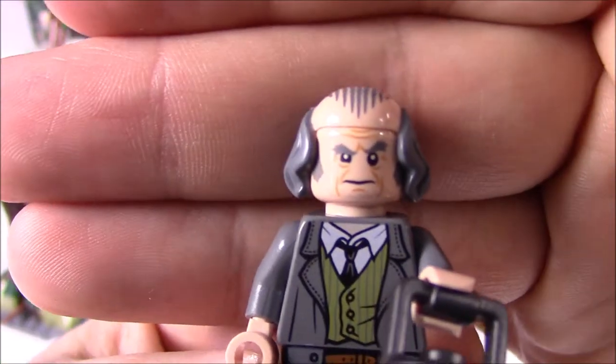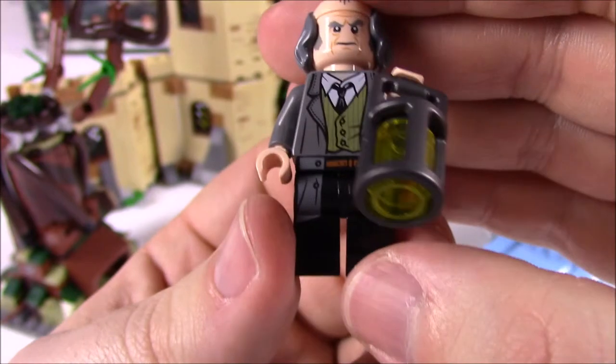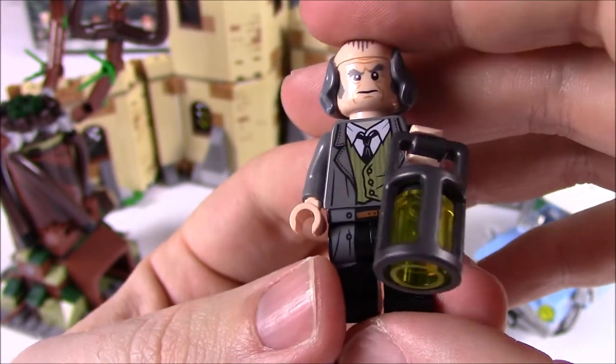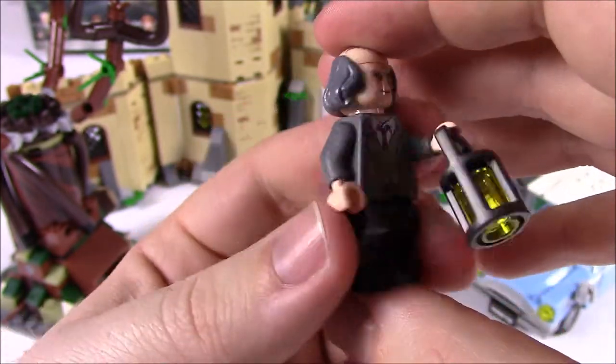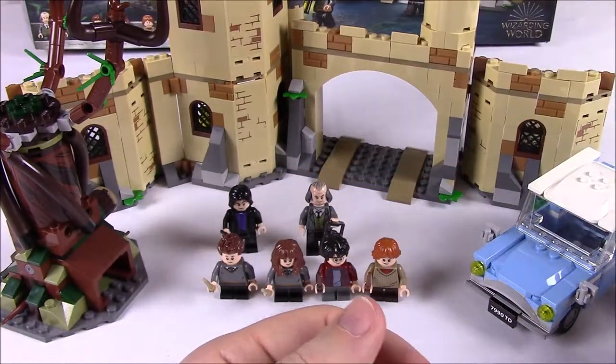Then he's got his old man face there with a bunch of wrinkles, gray hair and everything, sideburns and all that. Then he's just in his normal suit. He's got black pants, a green vest over a white shirt, then of course a gray cloak or coat over the top. Then he's got a lantern there, just like Hagrid had in the last set.